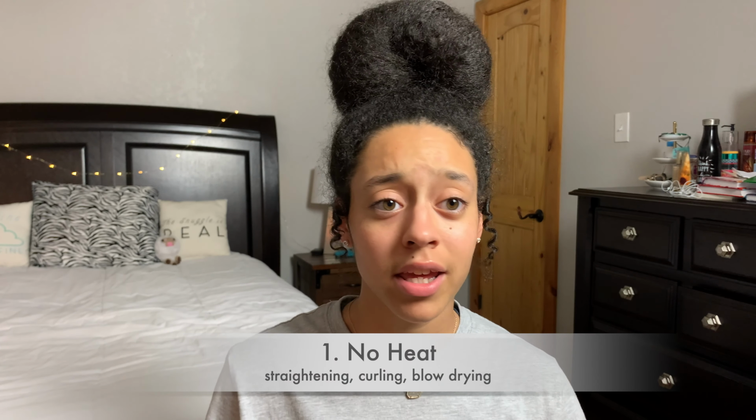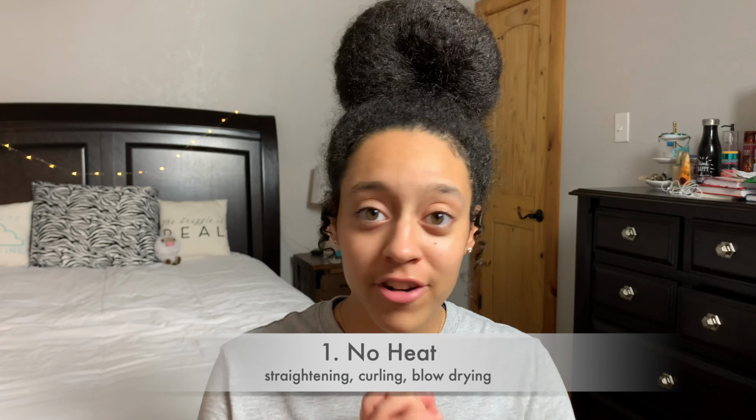Number 1 is don't use heat. You are going to get rid of everything that could possibly cause heat damage to your hair. So that means no straightening your hair, no curling your hair, no using wands, no blow drying your hair on a hot setting or diffusing your hair in a hot setting.